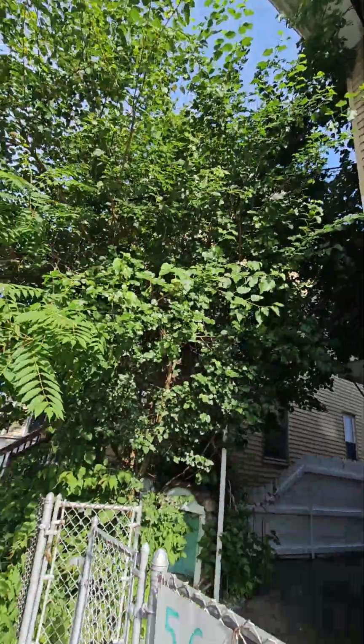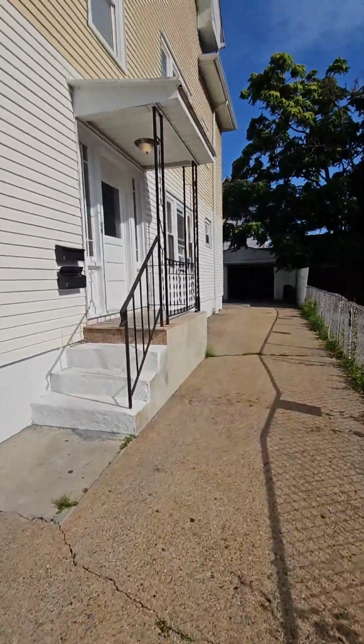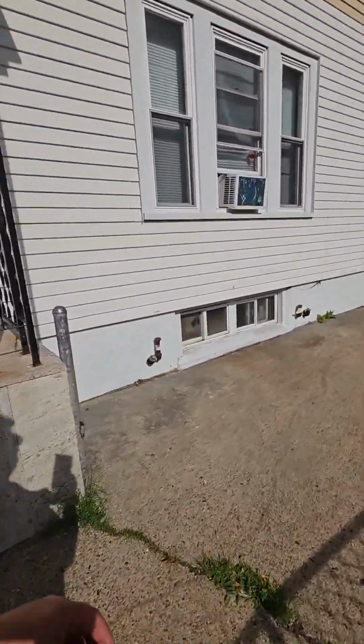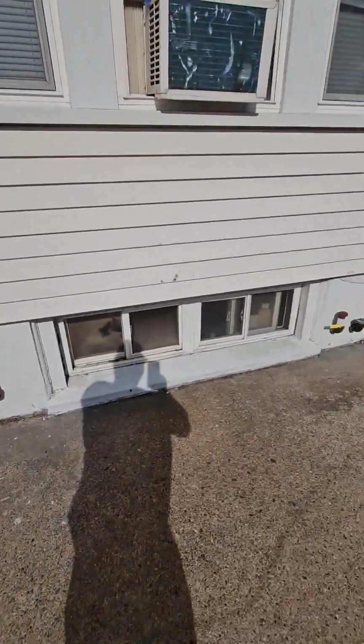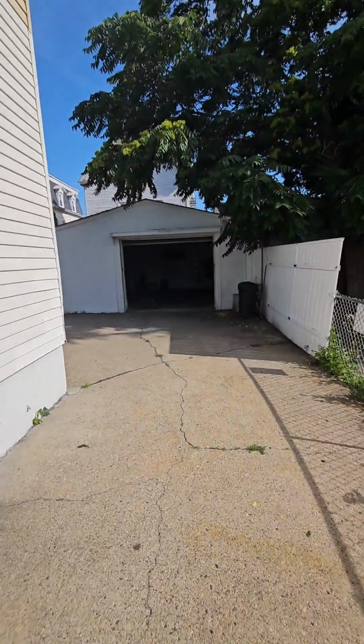That's not good. Dang, I can smell the cigarette smoke from out here. And it's going to be up the side of the driveway. Looks like the old oil lines are here. Damn, it looks like these oil lines are connected. That sucks.